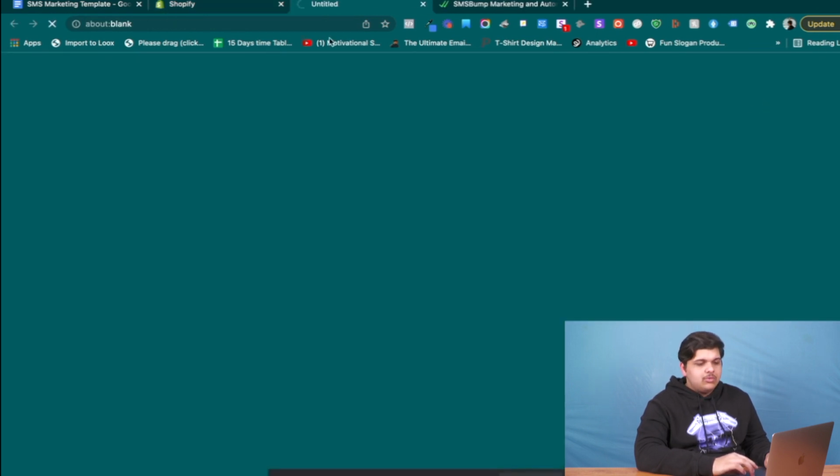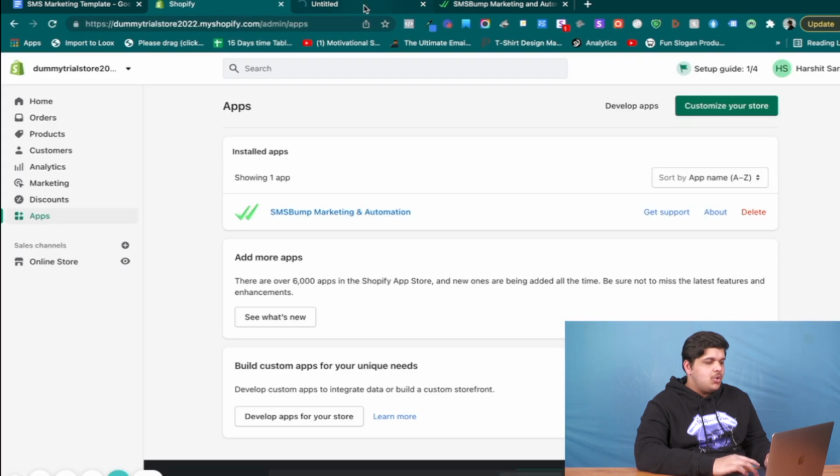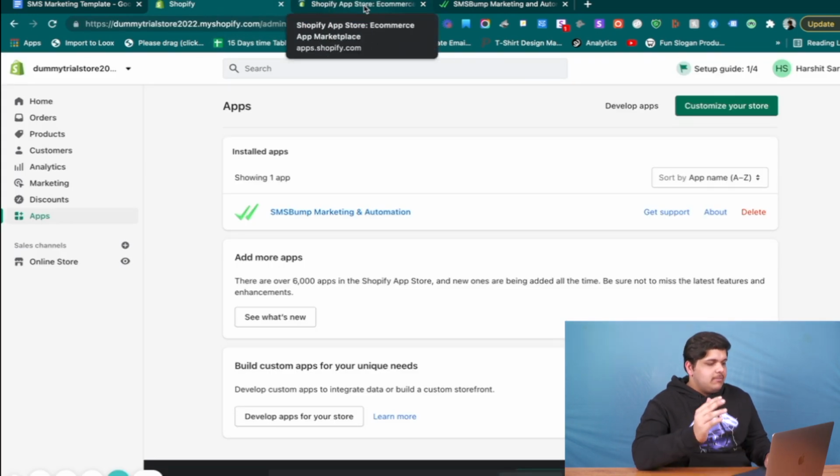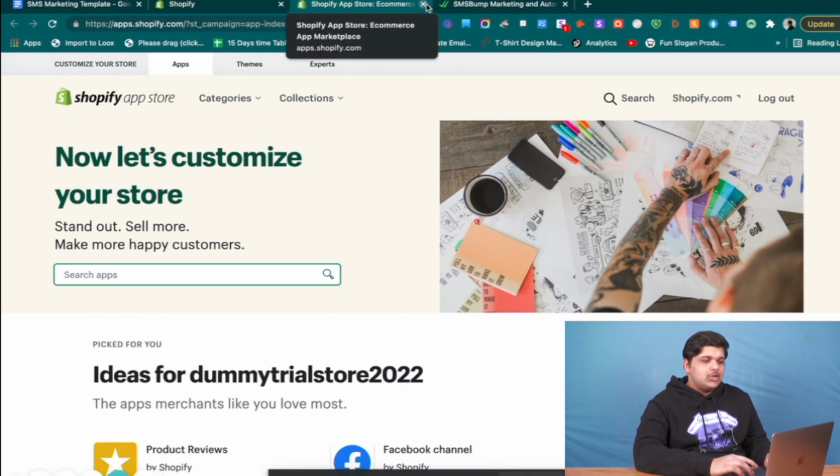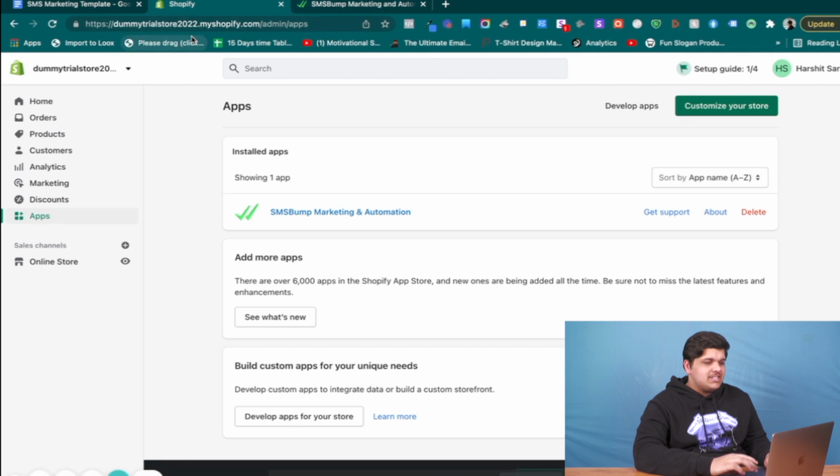Now, how you can do it is simply click on customize your store, and the Shopify App Store will open. Here you can search for SMS Bump, and then click on install, and after that it is a pretty simple process. It is a really simple process for you.